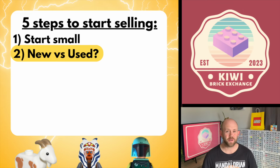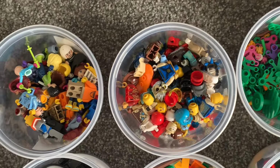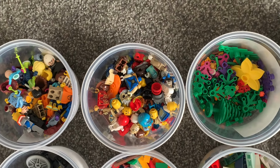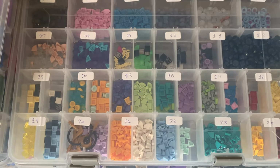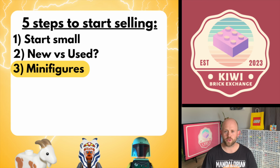Otherwise, if money's not an issue, go with new pieces. The time to part out is quicker. There's no need to identify the pieces. You just need to organize them into the types in your part out containers, and it's much easier to upload to Bricklink. Focus on minifigures early in your store journey.